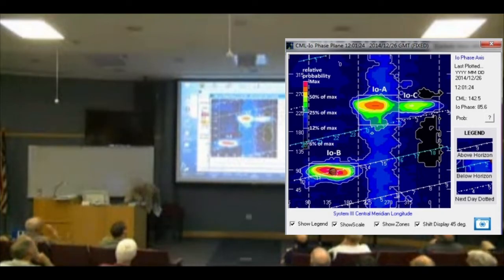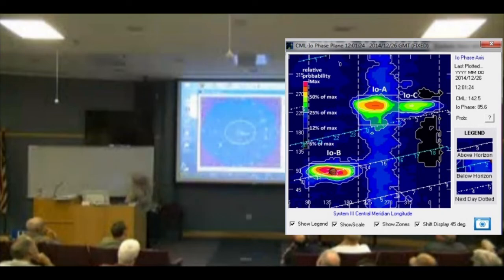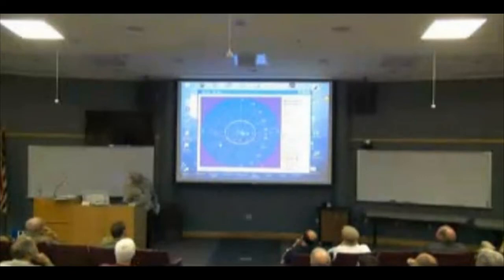You can also take a little snapshot of this if you want. That little camera there. Put it on your clipboard. Stick it in your Word document or whatever you're doing to document what you're doing. And let's just see where Jupiter is in the sky at that time. You can see the sun is much lower in the sky there.